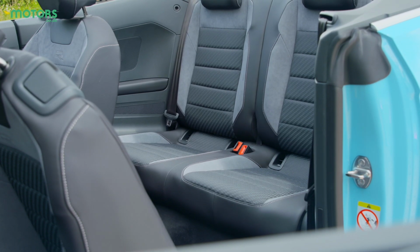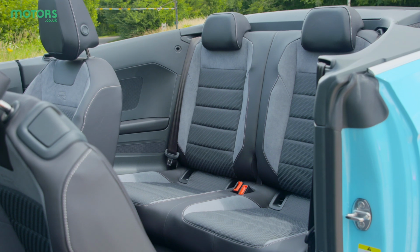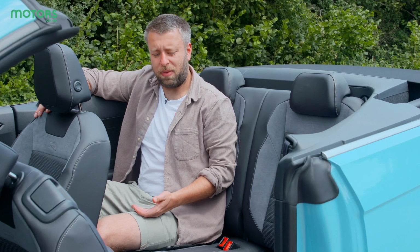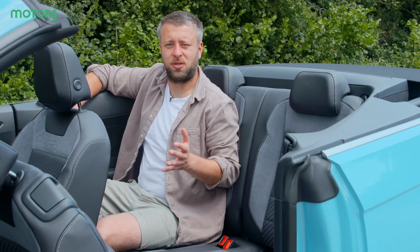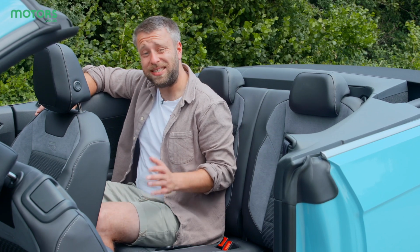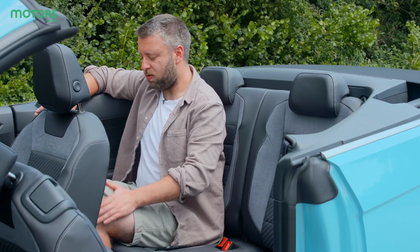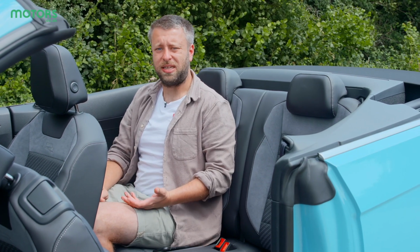Most convertibles have a little bit of a drawback when it comes to rear seat space. They tend to be a little bit cramped and overall quite snug, but it's not the case in the T-Roc Cabriolet. Okay, it's not the last word in roominess, but I can sit back here quite comfortably. I've got plenty of room for my feet, and though my knee room is quite tight, I'm not uncomfortable here. I could spend quite a decent amount of time.